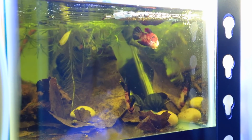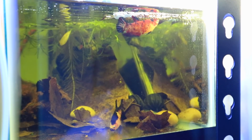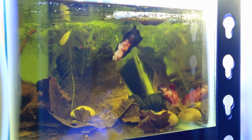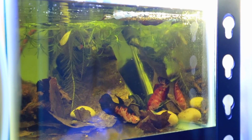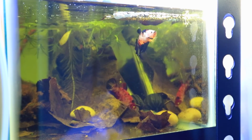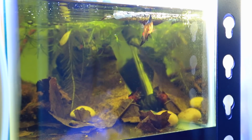So I turn on a separate light for them at 9 in the morning, which is I think when they started to spawn. But while they didn't spawn for a very long time, after a while they did spend a lot of time just searching for eggs constantly and making sure they pick everything up. And I wonder if that was because I added so many Indian almond leaves, so they spent a lot of time thoroughly searching throughout the tank.